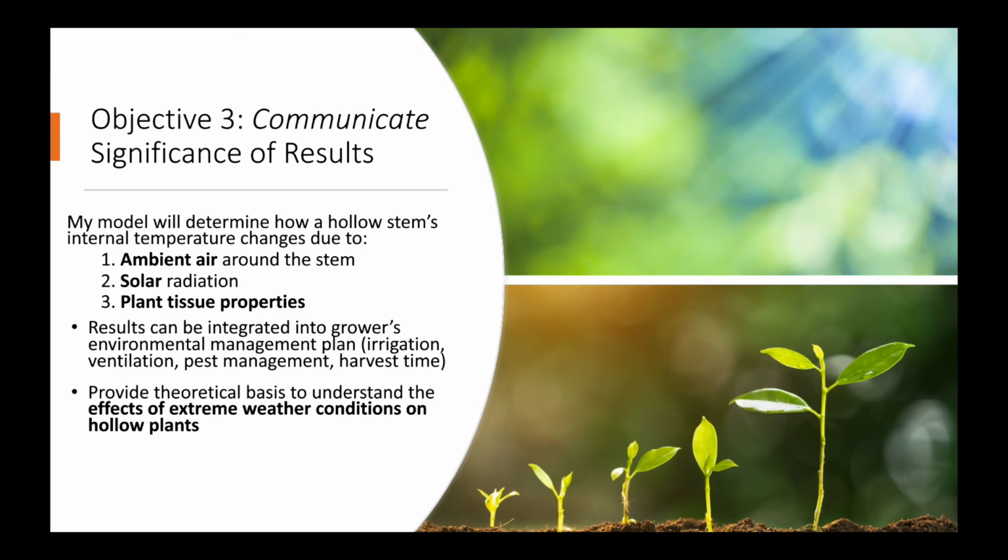Now my model will determine how a hollow stem's internal temperature changes due to the ambient air around the stem, the solar radiation the plant is exposed to, and the plant tissue properties. So these results can be integrated into a grower's environmental management plan, which includes the irrigation, ventilation, pest management, and harvesting practices. This model will also provide the theoretical basis to understand how the effects of extreme weather conditions on hollow plants are different from solid stem plants based on this model of the CFD heat transfer.